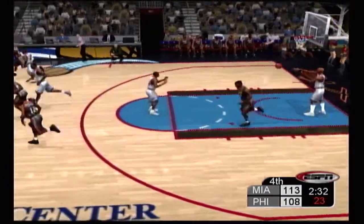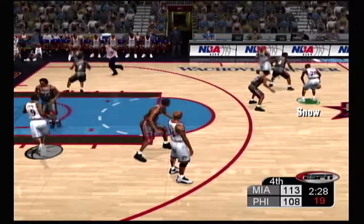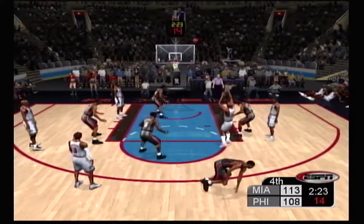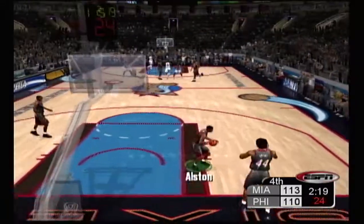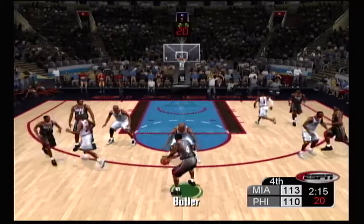Off target from the right block by Alston. He needs more moves once he gets inside, Fitz. He just doesn't have a clue what to do once he commits. To Robinson. Robinson takes the shot from the elbow. Money on the jump shot. No one questions his mid-range game. He's solid there. And the Heat work it up court.